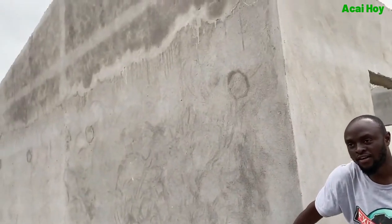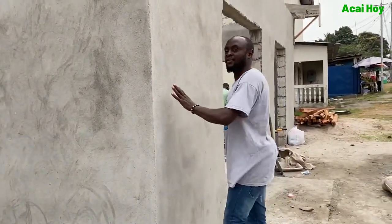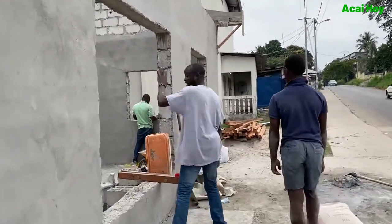That's already been done. They have already done the flashing, everything has already been done. And you see the front side, the whole of the front side, everywhere has already been done.